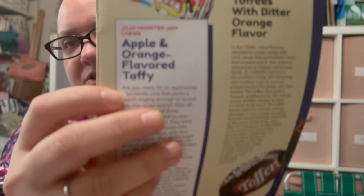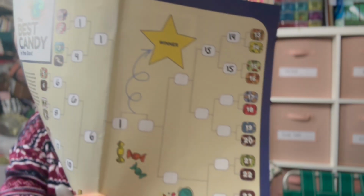It is good. But I do think I preferred the apple orange flavored taffy. And that's who it's up against. So I'm going to flip back to the beginning of the book and mark that as my favorite. So then it's that one versus the lemon flavored seltzer one. That's like the seltzer soda. And I think I've got to stick with the apple orange flavored taffy. So we'll go with that one again. So here's how that part of the bracket's looking so far. Okay.